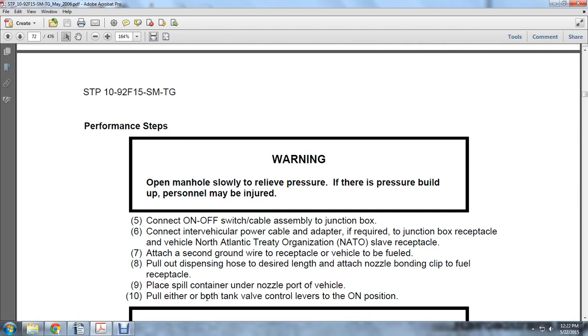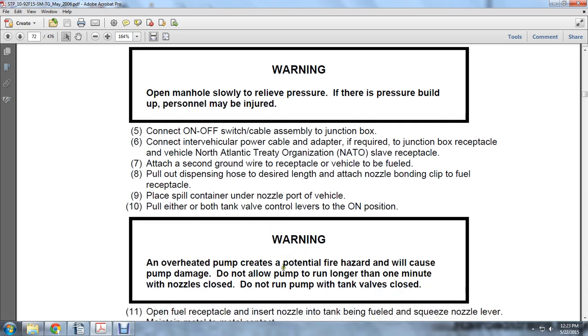Assemble the junction box. Connect the intervehicle power cord and adapter, if required, to the junction box receptacle and to the vehicle's North Atlantic Treaty Organization slave receptacle. Attach the second ground wire to the receptacle of the vehicle to be fueled. Pull out the dispenser hose to the desired length and attach the nozzle bonding clip to the fuel receptacle. Place the spill container under the nozzle of the vehicle. Pull either of the tank control levers to the position.